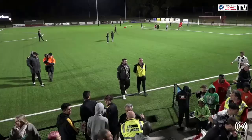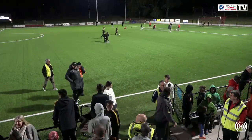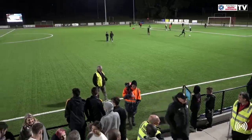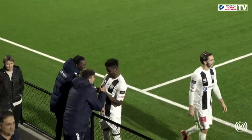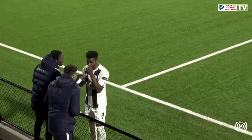Well done, Benny. Just watching here, Michael Matriciani of MetroStars coming down the players' race, getting acknowledged by both sets of supporters and club officials. And I wonder how Michael's feeling at this moment. I mean, it'd be hard for him not to be proud. Yeah, he's relieved. He's happy.